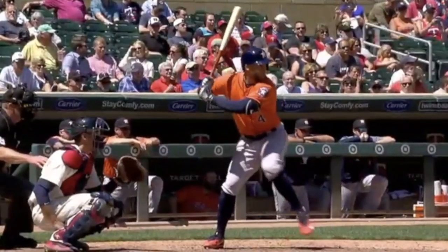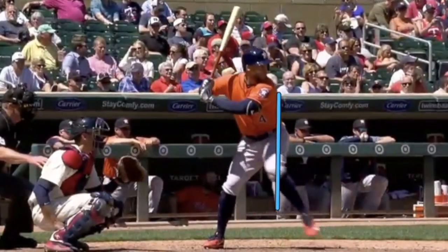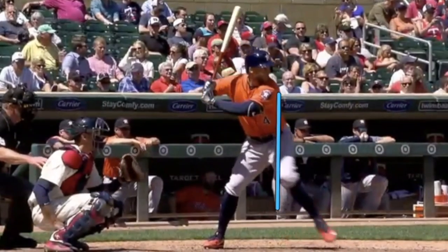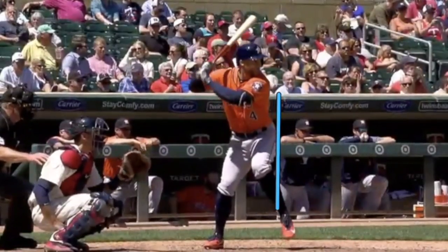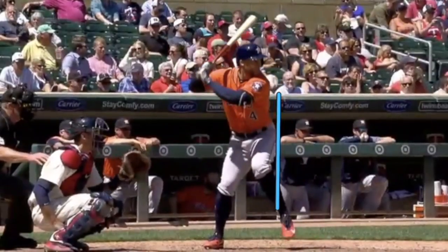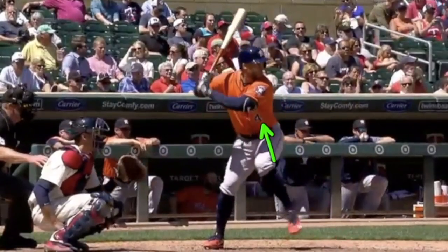As far as a stride goes, there is forward movement. So if you put a line here on the front of his hip, you can see that he is moving into the ball a little bit, keeping his head over his belly button between his feet and just moving his body out. While he's doing that, he's picking the bat up, but his hands are staying back. So he's pulling back a little bit and he's creating, if you look at his lead arm, more length in there.